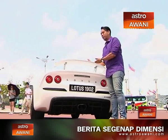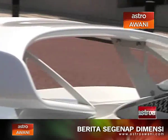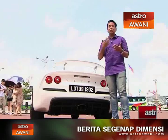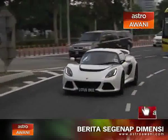The Exige comes with a very beefy rear wing, and you'll be very thankful for it if you were to take this car up to speed, especially when you're doing the corners, because this really helps to stick the car's tail down. Because otherwise, the lightness of the car, Colin Chapman has ensured that it will fly unless aided. So the lightness of the car is really helped with this rear wing.